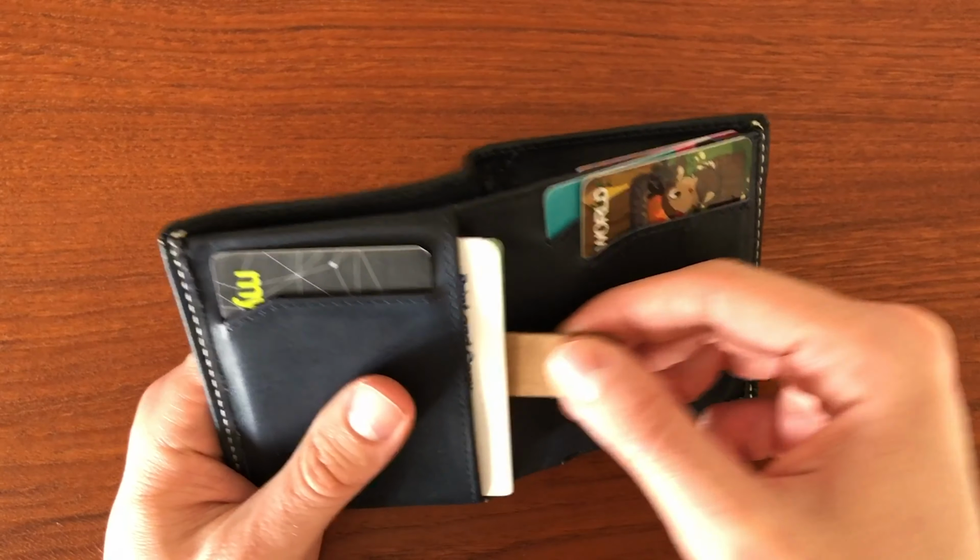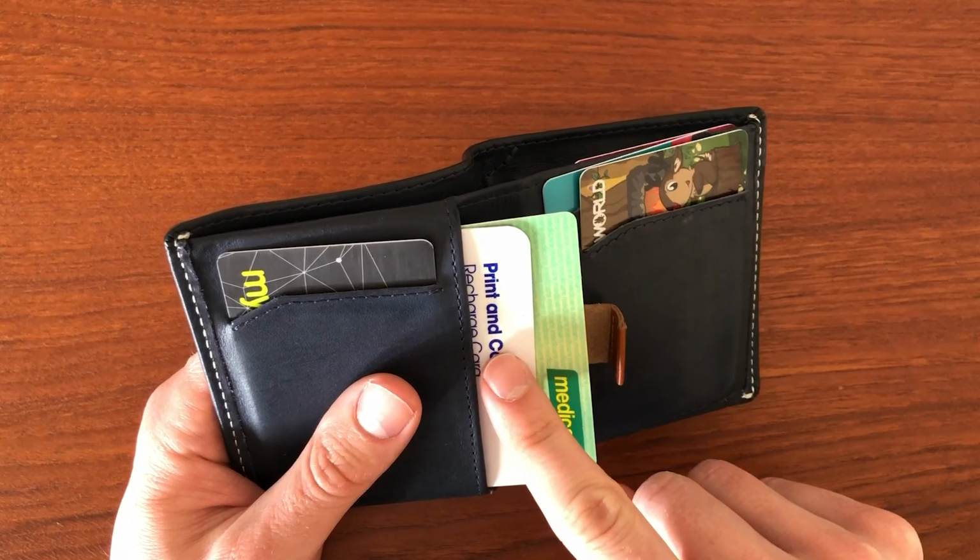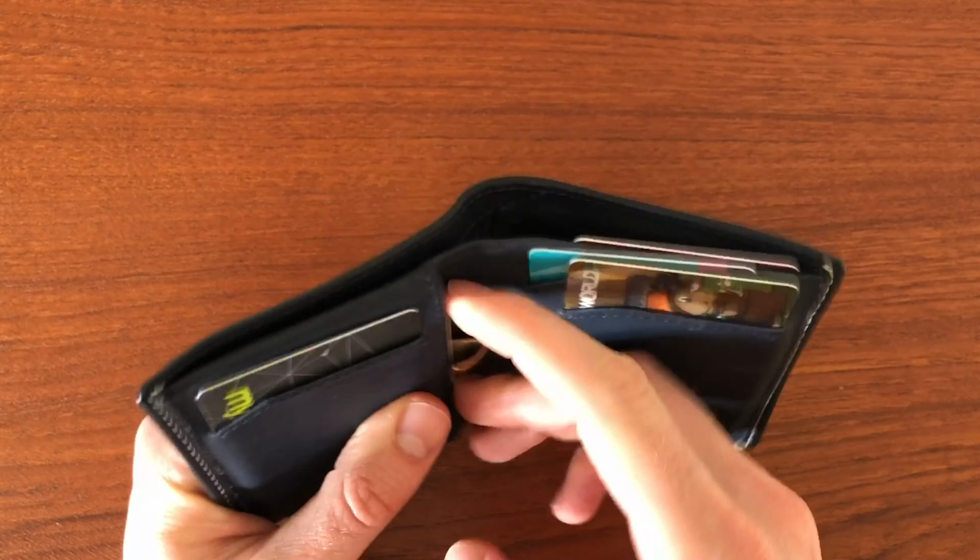And then in the little pull tab is where I keep my Medicare card, you'll know what that is if you're an Australian, and my Officeworks print card because I'm trying to be a minimalist and not have a printer at home, so I just go to Officeworks to print things if I need to print something. But also try to avoid printing things because it's bad for the environment.